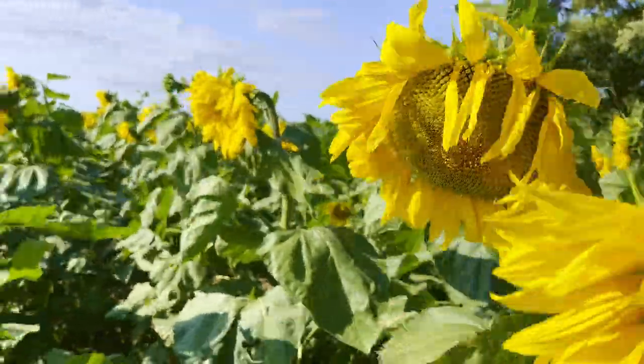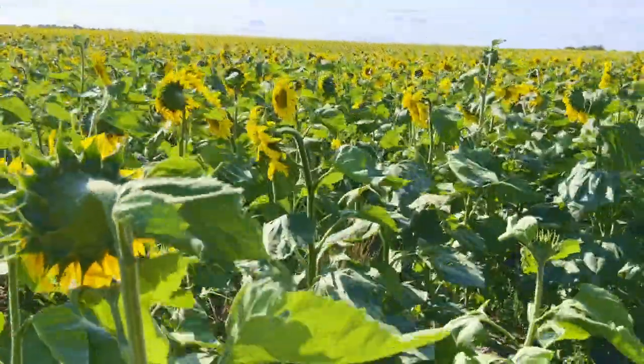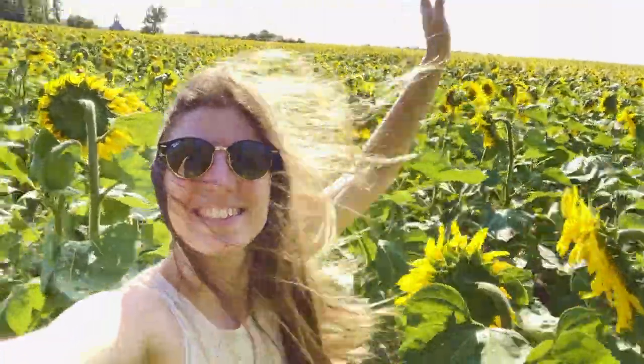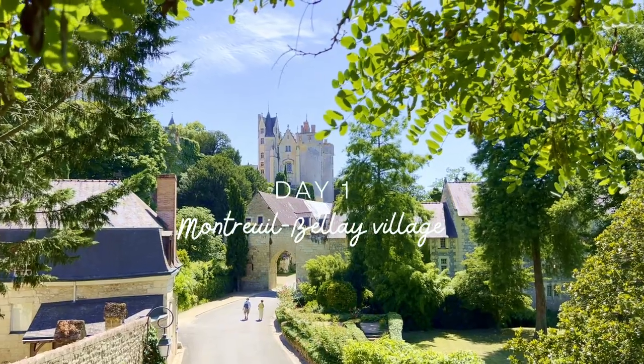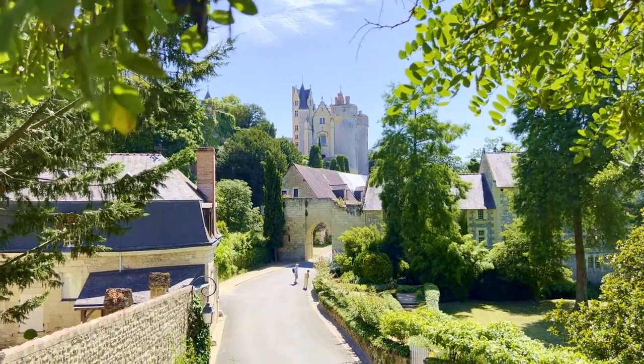Driving around the countryside there was very scenic and made really special by all the fields of sunflowers that you could see and visit from the side of the road. If you ever come to France, one thing that I can absolutely recommend is looking up Les Plus Beaux Villages de France, which is a list of the most beautiful villages in France.